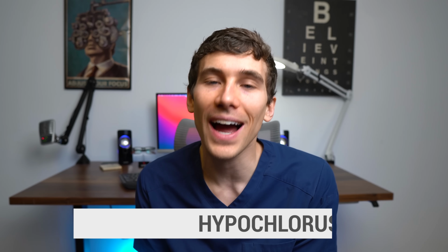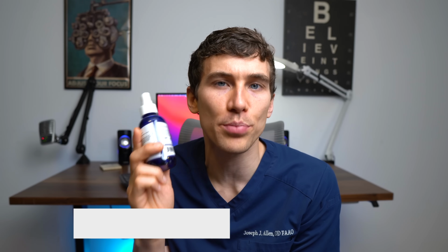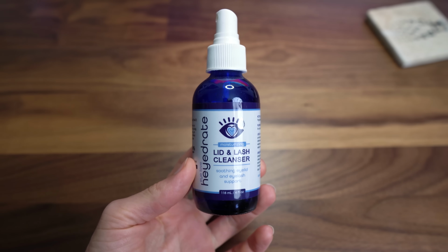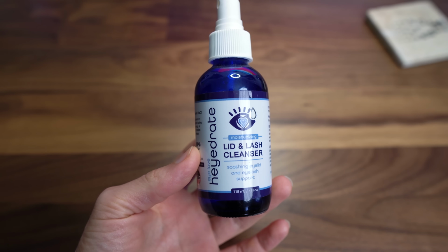The final and 5th way of cleaning your eyelids that most eye doctors will probably recommend is that of something called hypochlorous acid. Hypochlorous acid is an antiseptic spray that is safe for your skin. In fact, it's very similar to something like bleach, except that where bleach will cause damage to the surface of your skin, hypochlorous acid won't. In fact, it was invented as a treatment for diabetic foot ulcers, and then at some point they found that it was really good at cleaning the eyelids in the face.